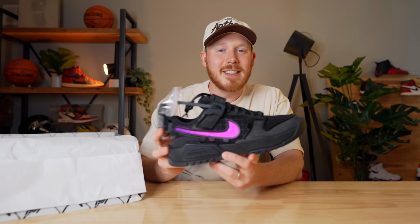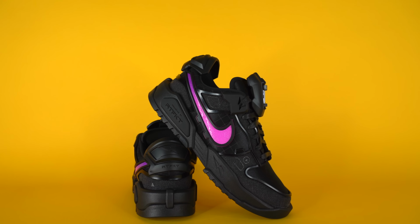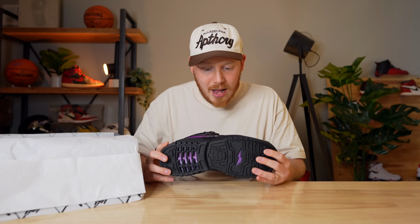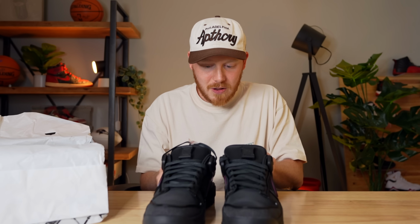But here we go. Look at that. So this is the RTFKT Nike Dunk Genesis. This is not a Nike Dunk Low. This is not a standard Nike Dunk. This is a whole new Nike Dunk silhouette, obviously based on the standard Nike Dunk, but it's completely redesigned from the ground up as much as you can on an existing silhouette. They're not as heavy as I was expecting them to be because they've got so much stuff on them. I was expecting them to be heavier than this, but they're not.